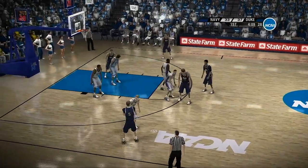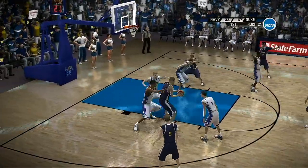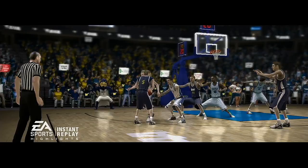They'd like to get it inside to the low block. Unable to so far. Nice job of packing it in defensively. Yeah, they're really doing a great job packing it in. Then a great job of anticipating that lateral pass. Tries for two. Great play to take that to the basket.